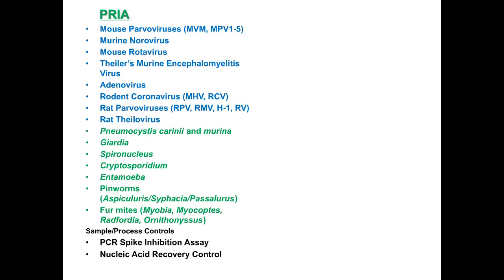We use a nucleic acid recovery control because we want to be sure that we're able to get enough nucleic acid out of the sample to make it a valid test. And then we also think it's really important to use the PCR spike inhibition assay to be sure that there isn't anything present in the sample which is inhibiting the PCR reaction. That happens sometimes when you're testing feces, or material that may have alginate present in it. Sometimes a really large amount of host DNA can even inhibit it somewhat. So those are very important controls to include with each assay.